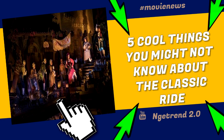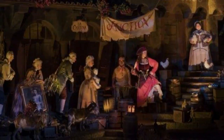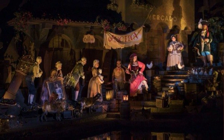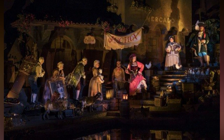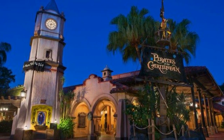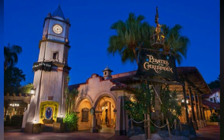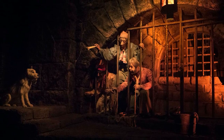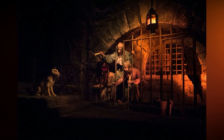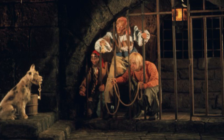Walt Disney World's Pirates of the Caribbean, 5 cool things you might not know about the classic ride. Pirates of the Caribbean is, without question, one of the most popular attractions that Walt Disney Imagineering has ever created. It routinely ranks near the top in fan popularity, and the original Disneyland version was the last attraction that Walt Disney himself directly oversaw the creation of, though he did not live to see it open.